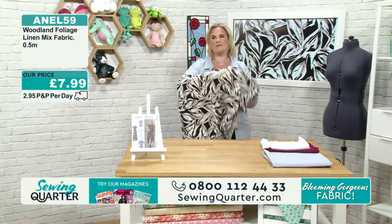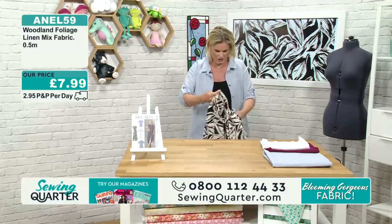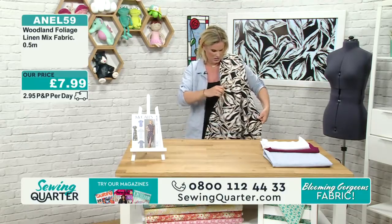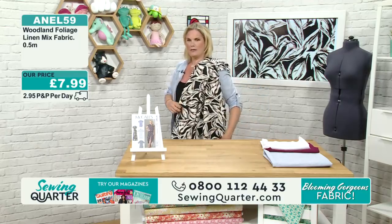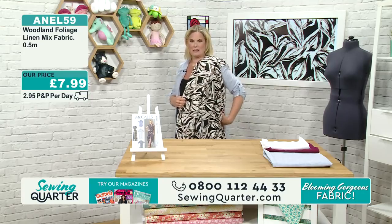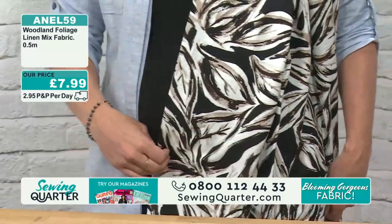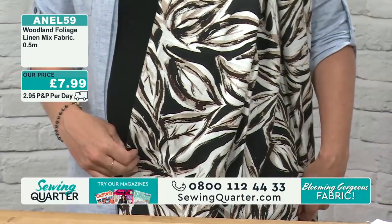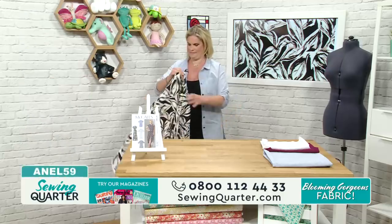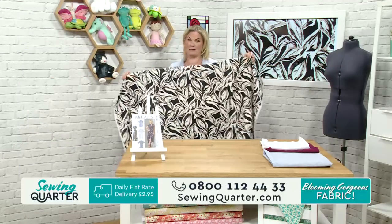This is going to be lovely and breathable. It's going to move beautifully. Now, if you imagine you've got this as that full shirt, it's lovely, isn't it? And it just falls so beautifully. Lovely. Producer Paul wants a jumpsuit out of it. I don't think for him. I think he thinks, well, I don't know. I mean, I'm making assumptions.